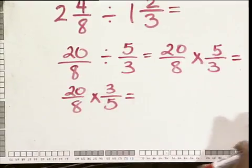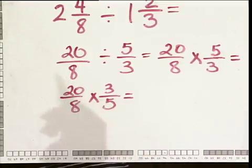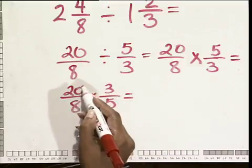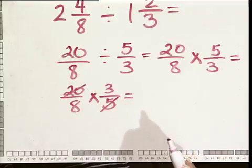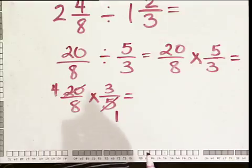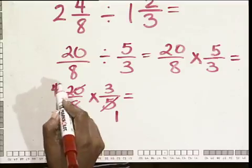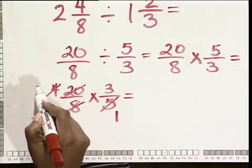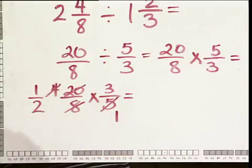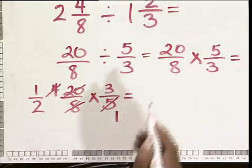And now you can use cancellation. I was hoping you were going to say that. What do we need to cancel? We do cross cancel. You can cancel 20 and 5. 5 becomes 1 and 20 becomes 4. Great. And now you can cancel 4 and the 8. That would be 1 over 2, right? Yes. And now that equals 3/2.